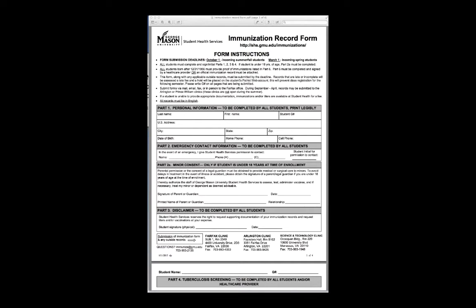The second way is you may complete parts 1, 2, 3, and 4 of the immunization record form and provide supporting documents for 5, 6, 7, and 8 if applicable. Supporting documentation may include proof of vaccination history or titer lab reports. A titer lab report is a blood test. If the titer lab report shows proof of immunity, no further action is required. If it is negative or no immunity, you will be required to be vaccinated. See Part 6 for more information about titers.